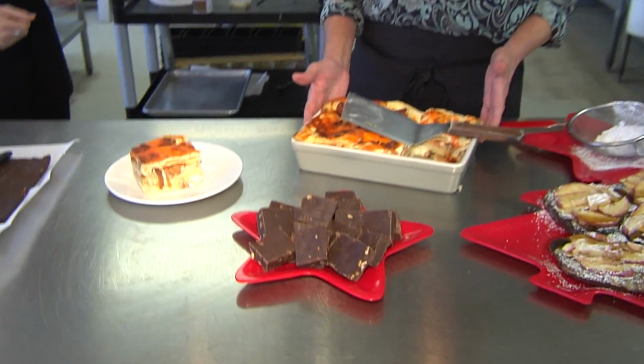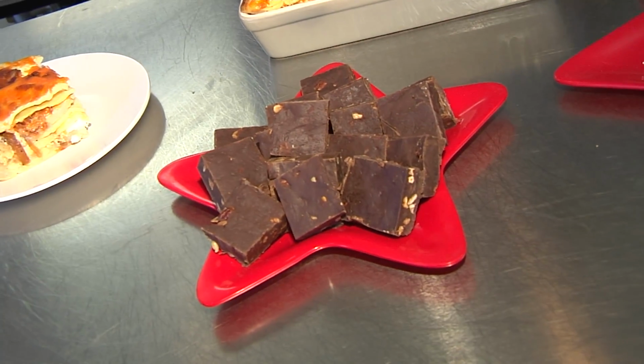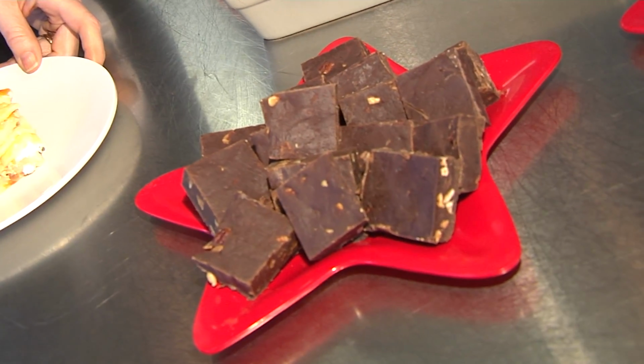So, 3 easy dishes. I'm thinking they're all under 20 minutes to make, if you think about it. I gotta try this. Go for it.